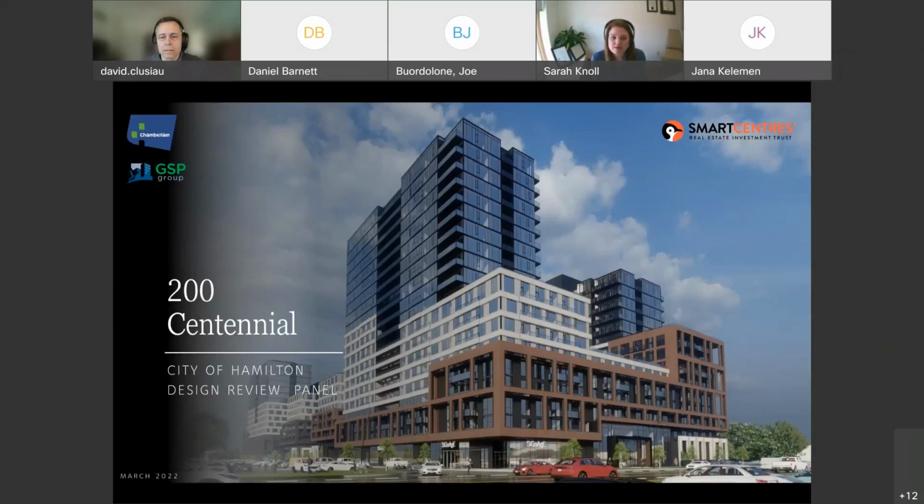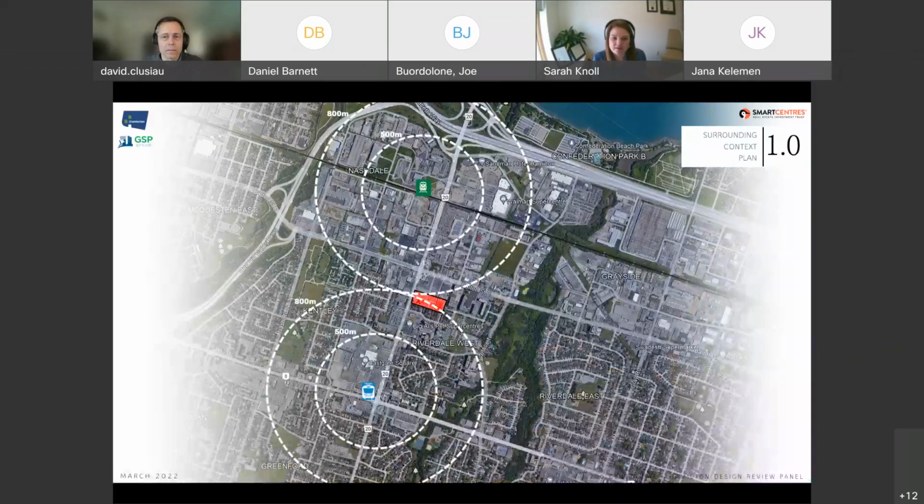So for slide 2, the site is highlighted in red, 2.45 hectares in area, representing 45% of the overall site. The northern portion outside of the proposal is subject to long-term leases and no build agreements and is therefore not a candidate for redevelopment. Centennial Parkway North is classified as a major arterial road and Barton Street East is a minor arterial. Centennial is currently a commercial spine running north-south.